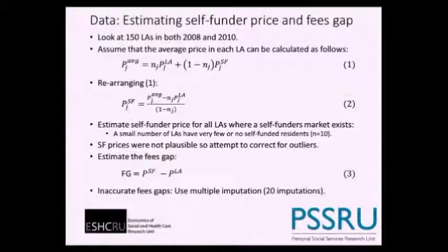So given that, we can assume that the average price is a simplified function of the local authority price and the self-funded price. So it's the proportion of local authority residents multiplied by the local authority price, plus the proportion of self-funded residents times the self-funded price. We're assuming at that stage that there are no NHS-funded residents in the market. The implications of that are not too major, we don't think, because we do a couple of robustness checks which we believe solve that issue in terms of the numbers, but maybe not the price issue.